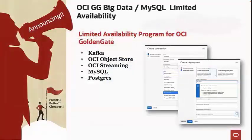So here's the big announcement for my session, is the fact that we are going to have limited availability. We're getting really close to launching this, and we want to make it available to customers so they can go out and try and work through the big data capture and replication, as well as MySQL. And then we'll also be adding in Postgres.